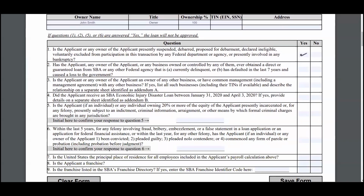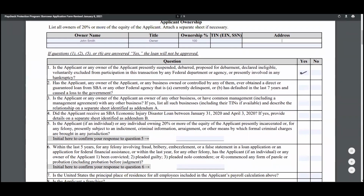I don't practice tax. I'm not a tax professional. So obviously, you're going to answer questions like, has the applicant or the owners of the applicant or any business owned or controlled by them ever obtained a direct or guaranteed loan from SBA? So I'm going to do no.